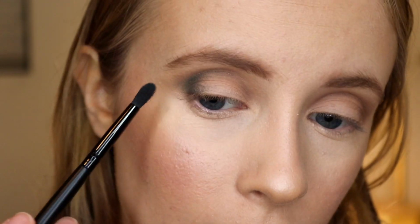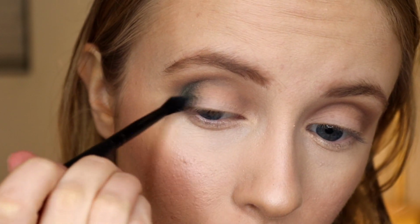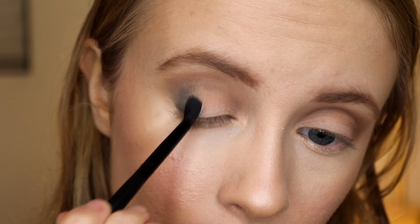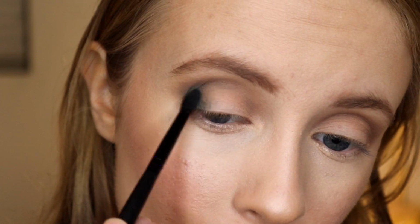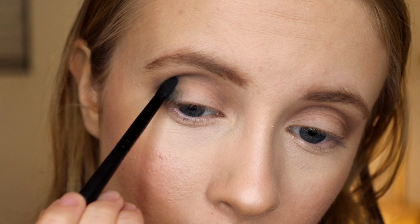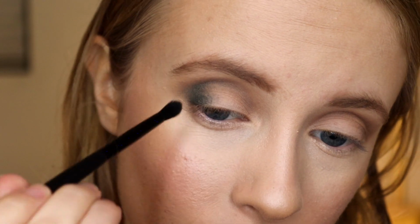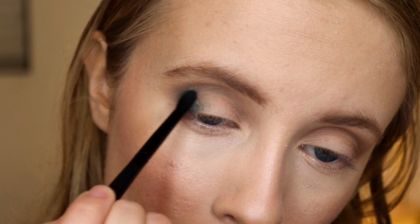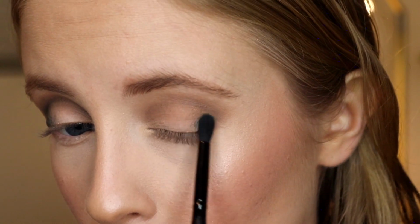I feel like a lot of times in cheaper palettes and drugstore palettes, those kinds of shades don't show up true to color. So I'm mostly just packing that on the outer part of the lid. I love how this brush, even though it's so small, is kind of fluffy and tapered. So it just blends things out really nicely. And then I'm just gonna slowly blend that into the crease, but not too much.